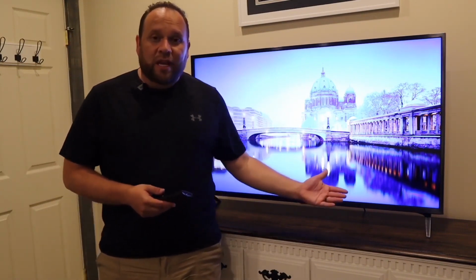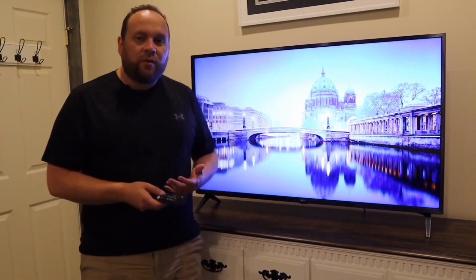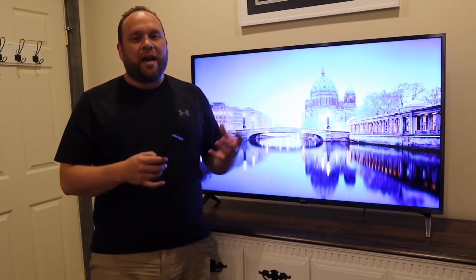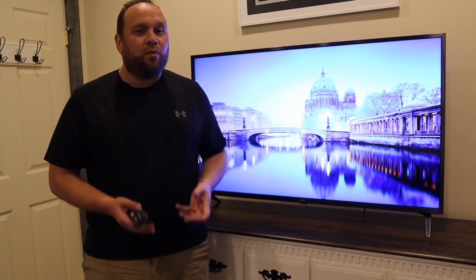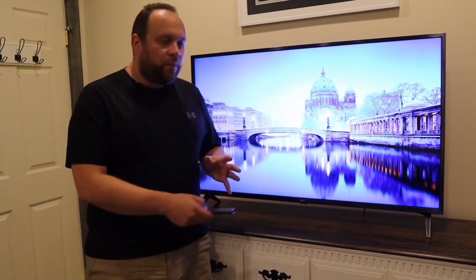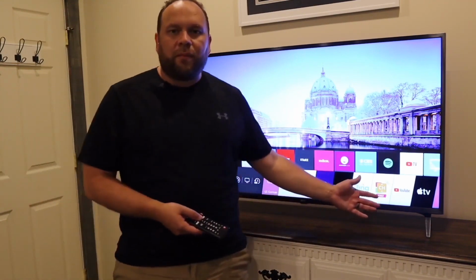It does have that 4K quality, that Quantum 4K processor core that's inside this thing, which makes it really good whenever you are switching from maybe an app to opening up an app. With that Quantum Core processor that is built into this TV, it makes it pretty quick to pull up any kind of movie or anything that you're looking to watch. So let's go ahead and pull up one of the menus here. And LG does have a pretty fluid menu bar that comes up from the bottom here.